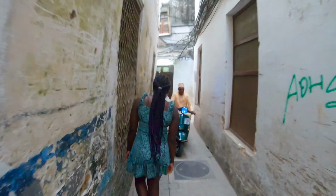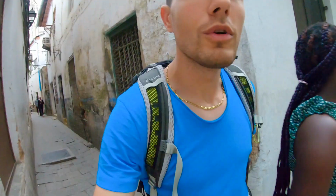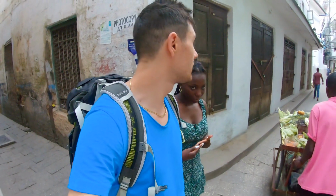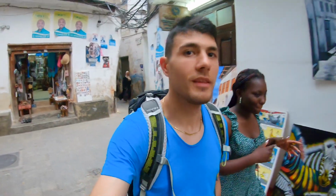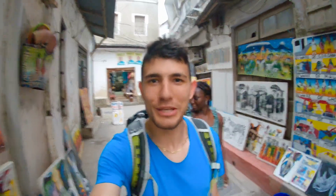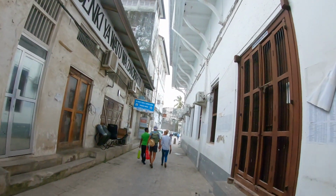Yeah. Look, you see? That's how narrow these paths are. Which way? I would say we have to go this way, there. Yeah. Thank God I have the GPS with me. I see that big, nice building, yeah, that road.